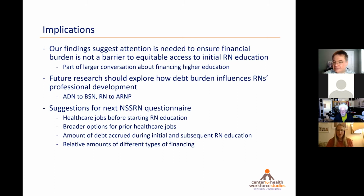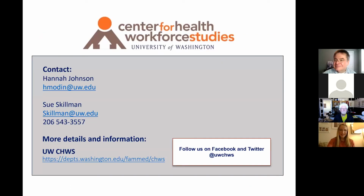In addition, when we think about the financing variables, consider capturing the amount of debt accrued both during initial and subsequent RN education. And finally, potentially also capturing relative amounts of different types of financing, versus just asking if RNs had used any of the possible financing options listed. And so with that, I'll conclude.